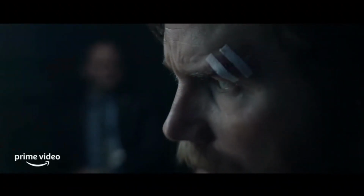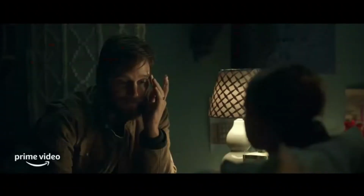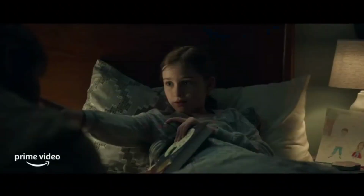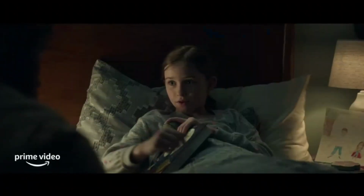I believe that the man in the back is Agent Stubbs. At home, Lucy asks Reese if he is okay. He's wearing the same clothes as when he was in the hangar. I believe this is right after he got home.